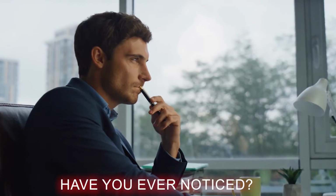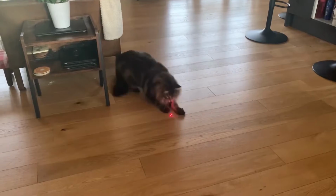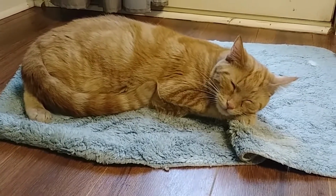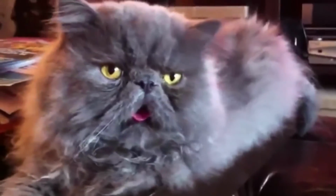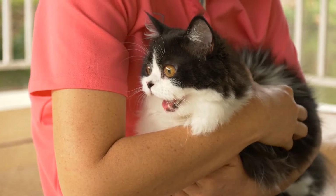Have you ever noticed your cat breathing fast, like after running around chasing toys? Well, sometimes heavy breathing isn't just because they're playing. It could be a sign that they need help. So, we're going to learn how to tell if your cat's heavy breathing is normal or if it's something to worry about. We'll also find out what to do to help our cats feel better and when we should call the vet.